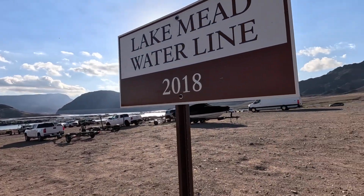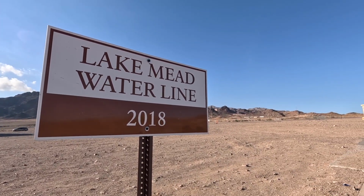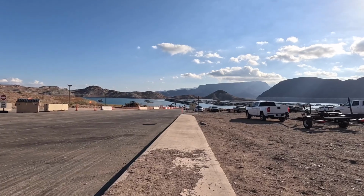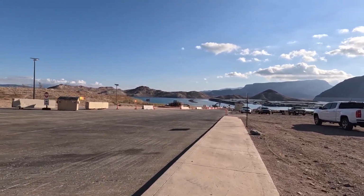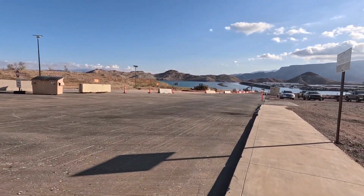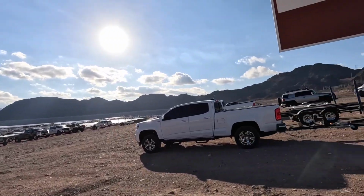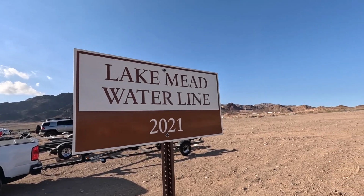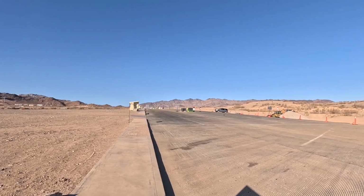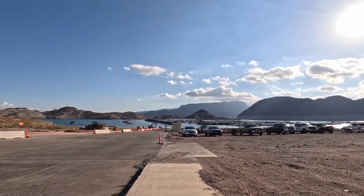Looky there, Lake Mead waterline, 2018. I'd be under probably 60, 80, 100 feet of water standing here in the older days, 20 years ago. Well, I think in the last 2 years it's dropped 40 feet, something like that. There's the water line 2021, last year, right here, a year ago. And it's dropped that much.